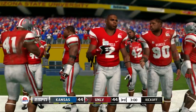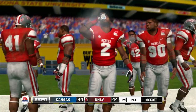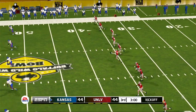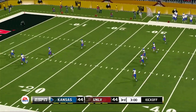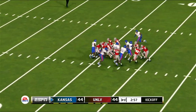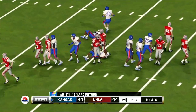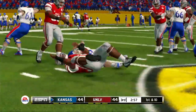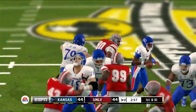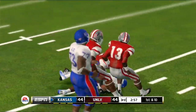He makes the PAT. UNLV to kick. Fielded at the 9. He makes it to the 25-yard line. You know who's been wreaking havoc again. Well, Brad, to me, it really just looks like it's just men against boys out there. This guy's been in on so many plays, it's like its own highlight film.